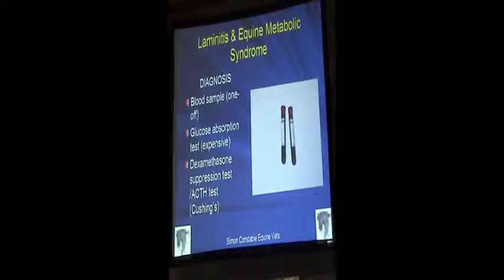So, how do we diagnose it? This is moving more towards the vet side now. What should we be doing? Blood sampling. Taking a one-off blood sample isn't always that accurate, but it gives you a good idea of what's going on. The alternative, the gold standard, is this glucose absorption test, where you give them a lump of glucose and then you measure the blood levels of how they respond to that, and that will tell you if they're insulin resistant. But to be honest, it's an expensive procedure, it's long and drawn out, you've got to take blood samples every 5 minutes initially, and it's just a pain in the backside, to be honest.